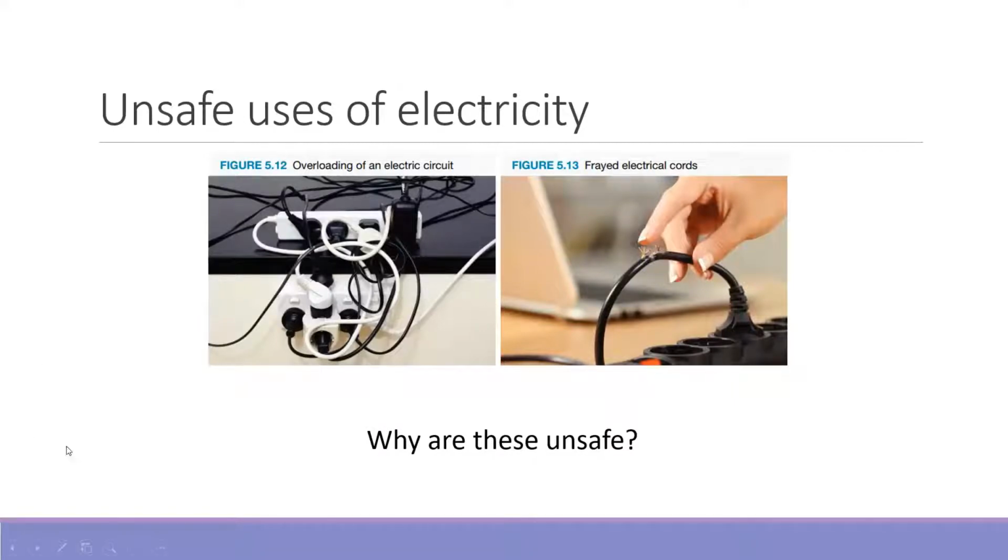Can someone tell me, why is this one on the right unsafe? Why is having frayed electrical cords an unsafe thing? Can someone say, you know what, I'm going to unmute you. Can someone tell me why the one on the right is unsafe? Don't all speak at once. I can hear Lucius chewing.